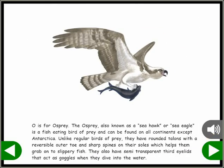O is for osprey. The osprey, also known as a sea hawk or sea eagle, is a fish-eating bird of prey and can be found on all continents except Antarctica. Unlike regular birds of prey, they have rounded talons with a reversible outer toe and sharp spines on their soles, which helps them grab onto slippery fish. They also have semi-transparent third eyelids that act as goggles when they dive into the water.